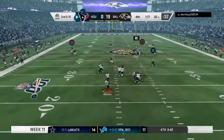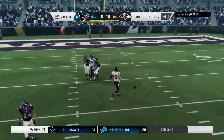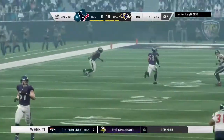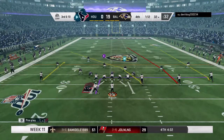Throwing again is Watson. He's going to let it fly. And he bats it away, and it falls down incomplete. The former first-round pick Marlon Humphrey there to get a hand on it. Now they face a 3rd and 10 after back-to-back incompletions.